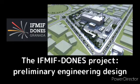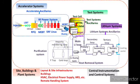The paper we will discuss today is the IFMIF-DONES project, Primary Engineering Design. Chapter 1, Design Description. 1.1 Mission, User Specifications and Top-Level Requirements.